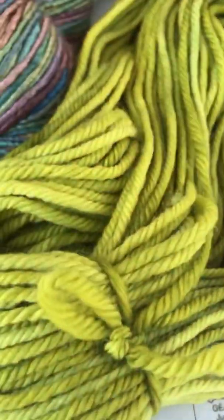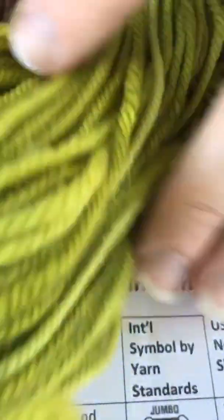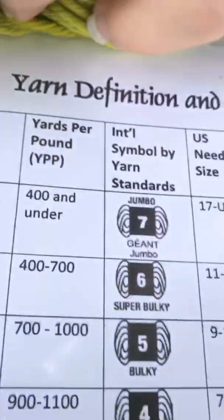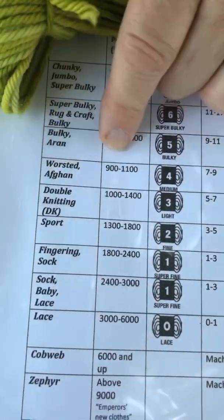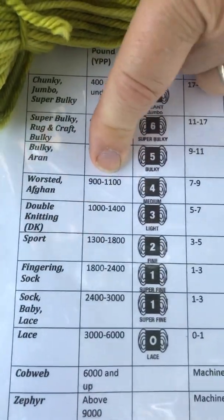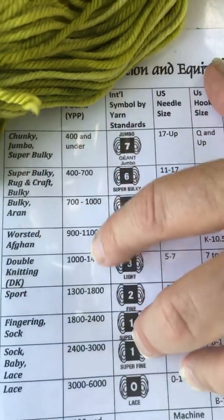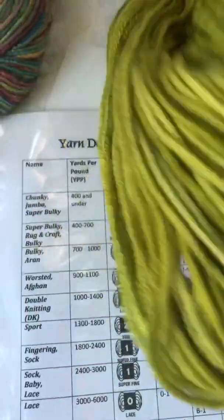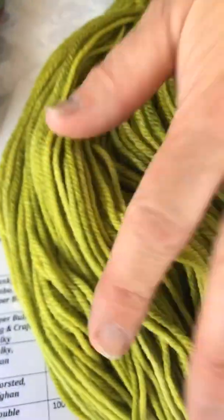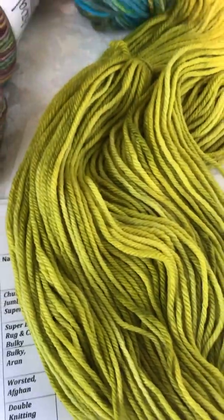Here we go. And check out, Jenny, where the worsted and the Aran are on the chart. Look, Aran is 700 to 1,000, and worsted is 900 yards to about 1,100 yards. So for sure there's some overlap there, but that means you're expecting this one to be just a little bit thinner than this one.